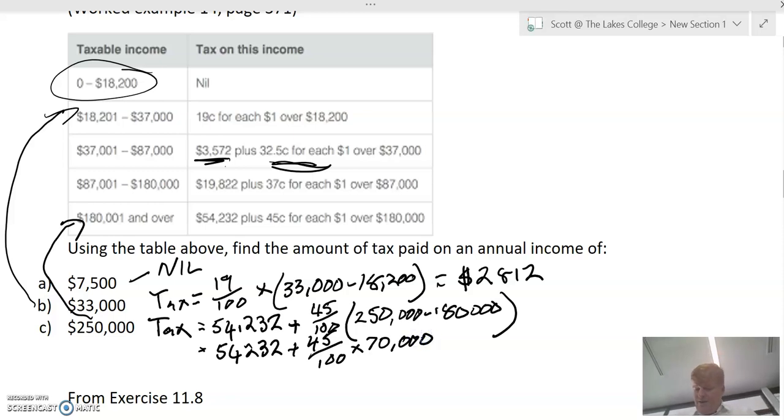So if I do my calculations, 70,000 multiplied by 45%, that's 31,500. Add that to the 54,232. I'll just mark that up. So let's go again. 45% of 70,000. That is 31,500. Add to that the 54,232, and that is total tax payable of $85,732.